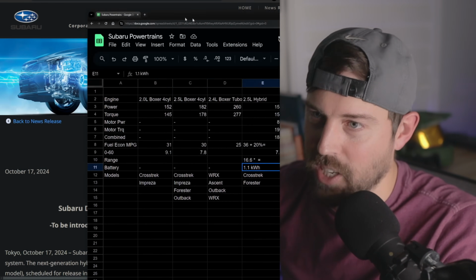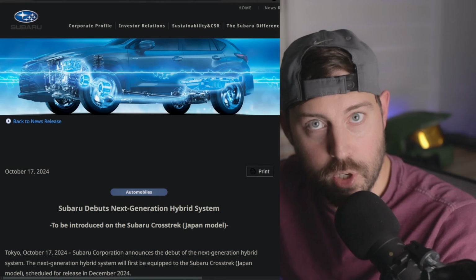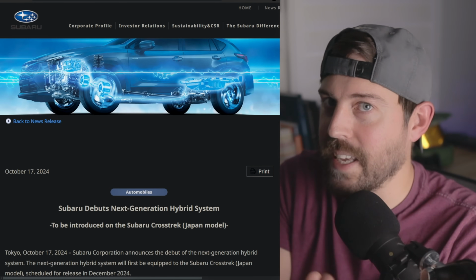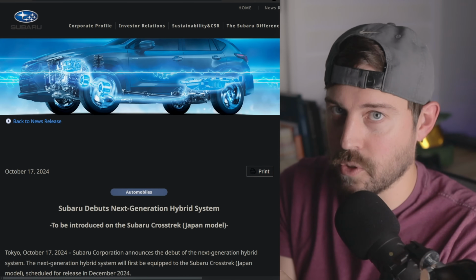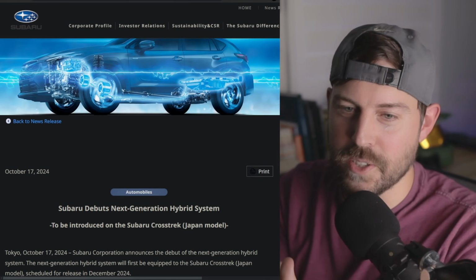I made a spreadsheet as well where we're going to break down these hybrid numbers, and maybe we should compare them to Toyota's hybrid as well. Even though this is taking some of Toyota's technology and applying it with a splash of Subaru flavor, we need to compare hybrids to hybrids. So we're going to go ahead and do that today as well.